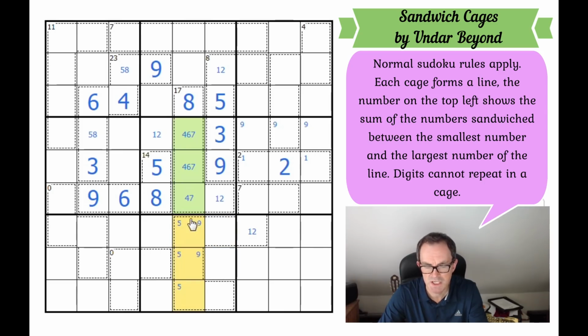It can't be 2, 5, because the 5 has to be there. It can't be 1, 6, so it would have to be 3, 4. This would have to be a 3. This would have to be a 4. Unfortunately, that does look like it works. So the only other situation would be that this square is the 9. If that's the 9, that's got to be a 7, and that's got to be a 1. So this is always a 1 or a 2.